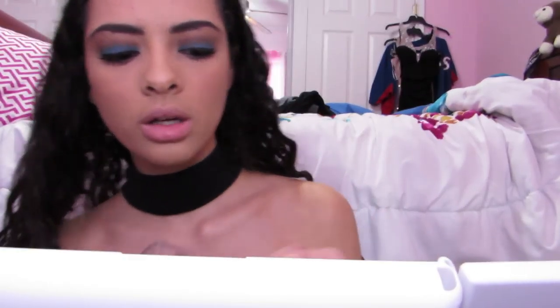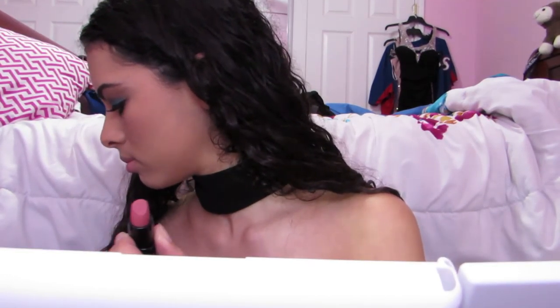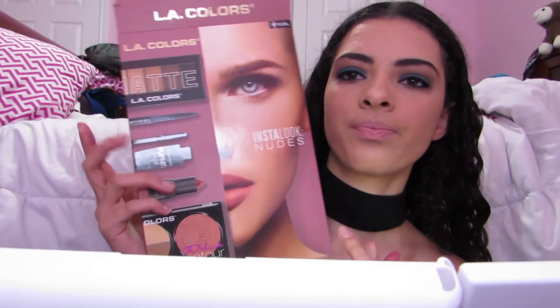Okay, so I'm going in with the LA Colors matte lipstick in the set LA Colors Insta Look Nudes. This is the lipstick that I'm using. My lips are so crusty. Y'all, I know, okay? I know. I should have exfoliated, but I didn't, so whatever. So we're going in. Oh my god, this is about to die.